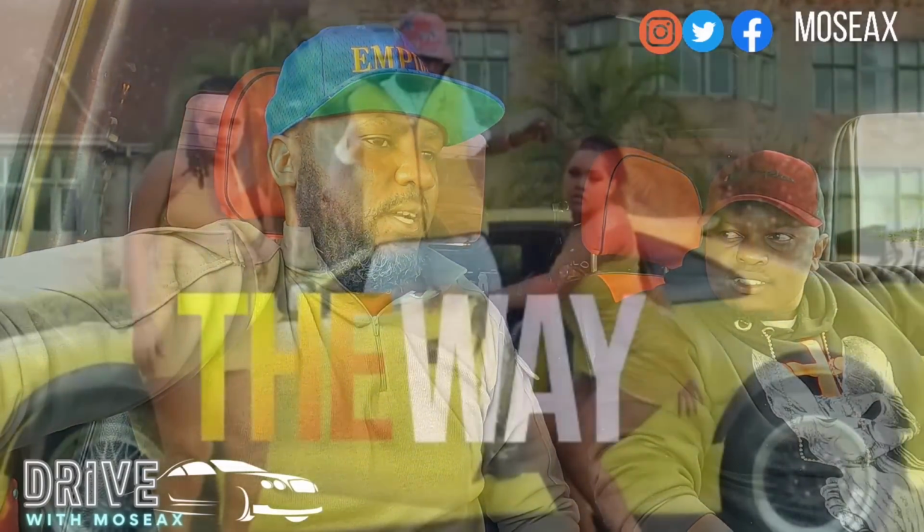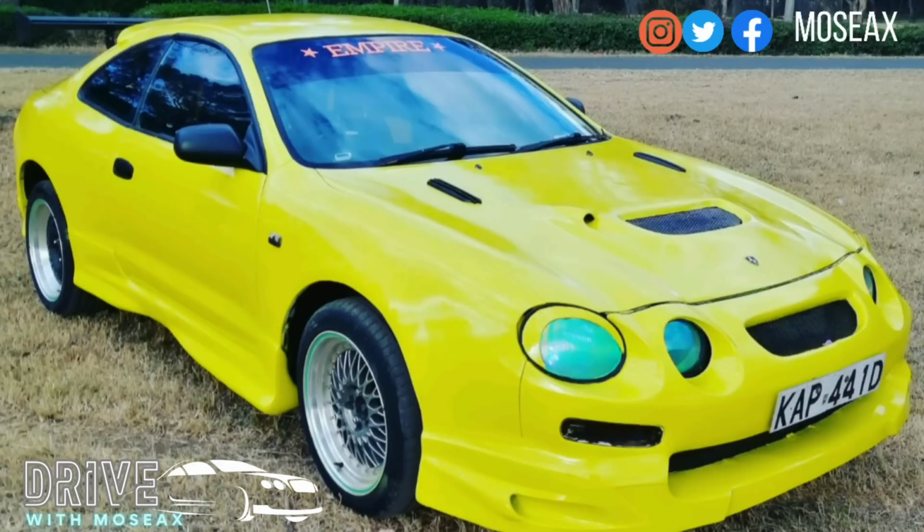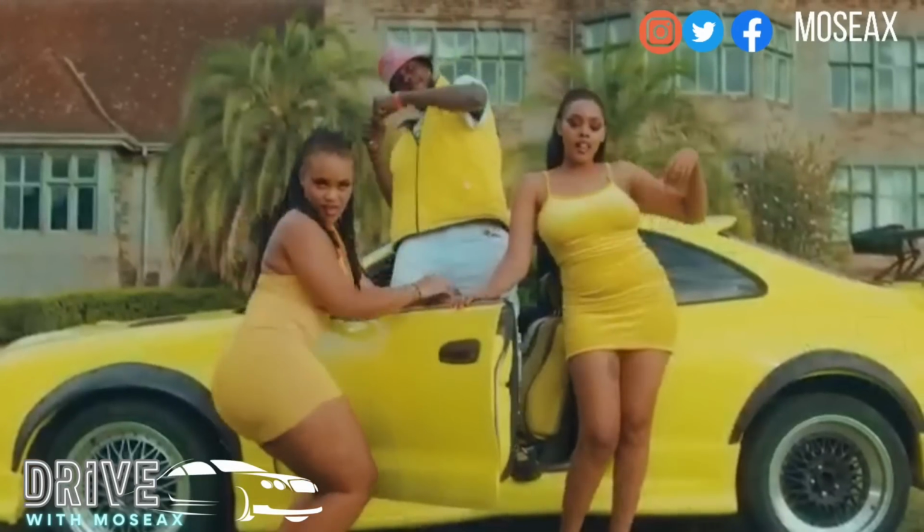And I think the longest nishaikuwa na gari moja, I think 5 years. And that's the Toyota Celica. I've had it for more than 5 years. It's crazy. But that car was being used for a lot of songs. In like 4 or 5 years from now, I'll get full time into cars, doing cars only. Sometimes it's good to have a hobby that makes you money, because it sure propels you to where you want to be in life.